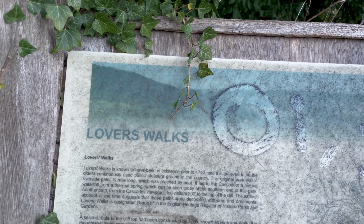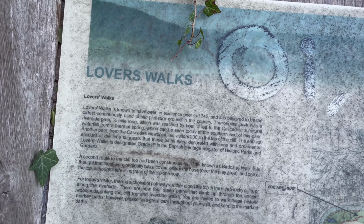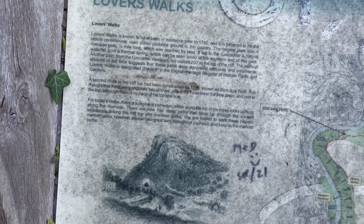That lorry again. So this sign tells us a bit more about Lovers Walks, the oldest continuously used public pleasure ground in the country since 1742. So before the Victorian times, like I said. Obviously this sign's been here for a long time because it's quite dirty. Graffitied.